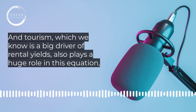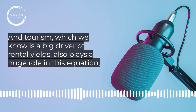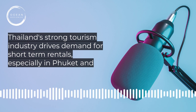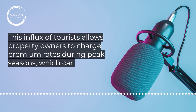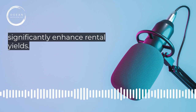Absolutely. And tourism, which we know is a big driver of rental yields, also plays a huge role in this equation, right? Yes, tourism is a major factor. Thailand's strong tourism industry drives demand for short-term rentals, especially in Phuket and Koh Samui. This influx of tourists allows property owners to charge premium rates during peak seasons, which can significantly enhance rental yields.